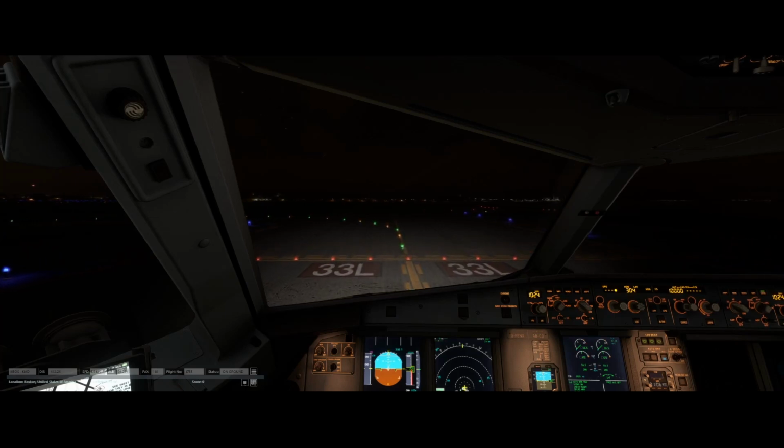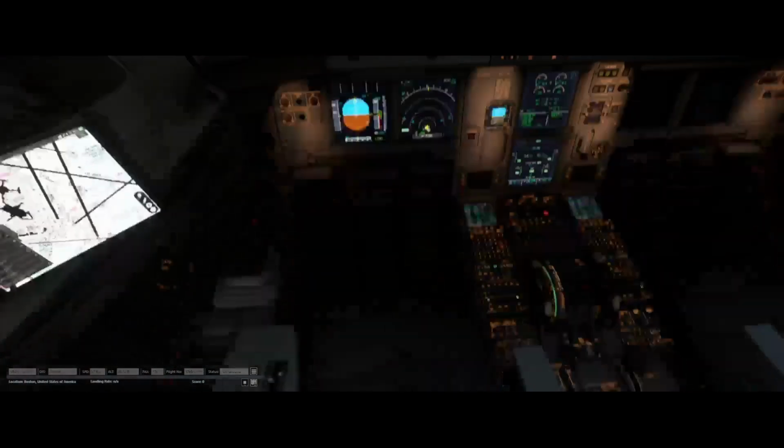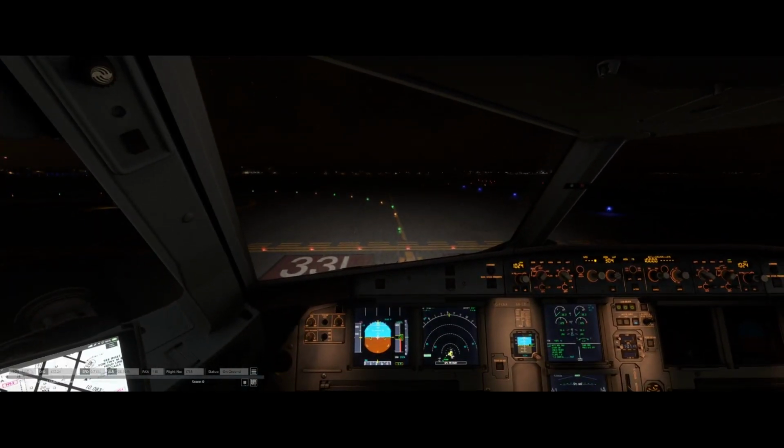Approaching runway 33 left. Before takeoff checklist. Engine mode selector. Set. PAX. Set. ECAM memo. Takeoff, no blue. Checklist complete. Flight attendants prepared for takeoff.